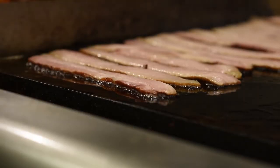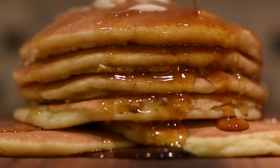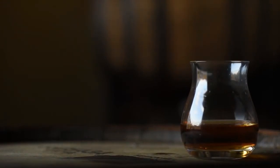This beer has a flavor profile where you get a nice smokiness from the bacon, a nice sweetness from the maple syrup. You also get a nice hint of bourbon flavor to it, nice woody character from sitting in the barrels for right around 12, 13 months.